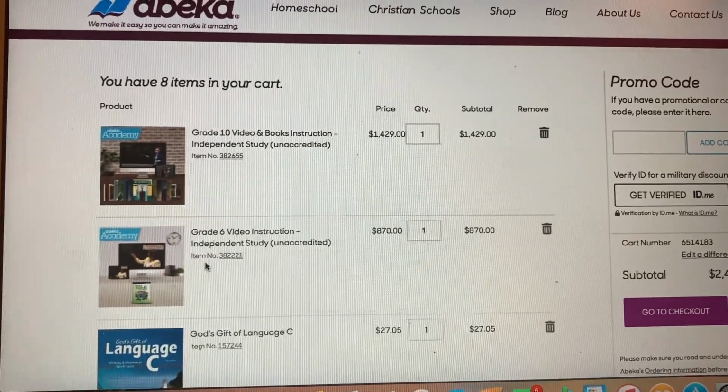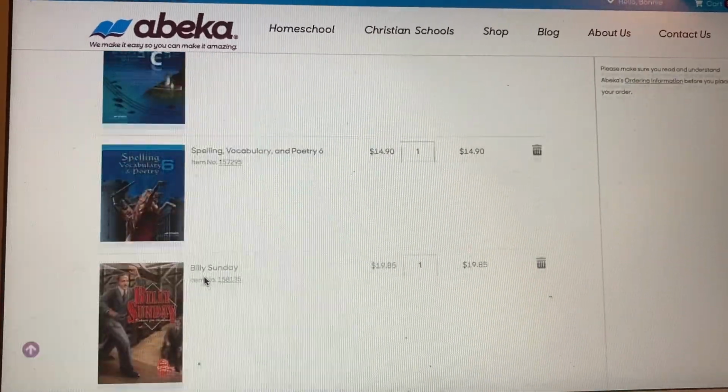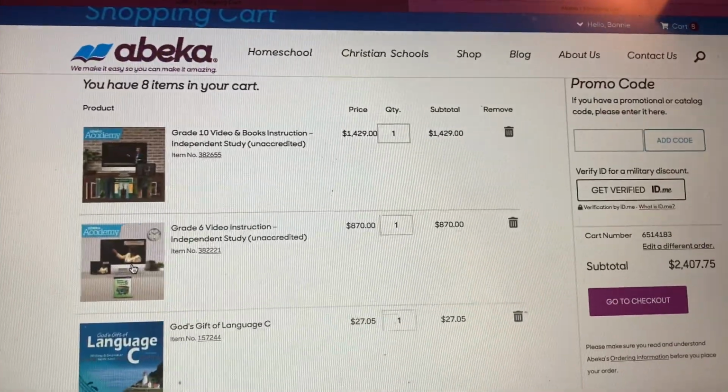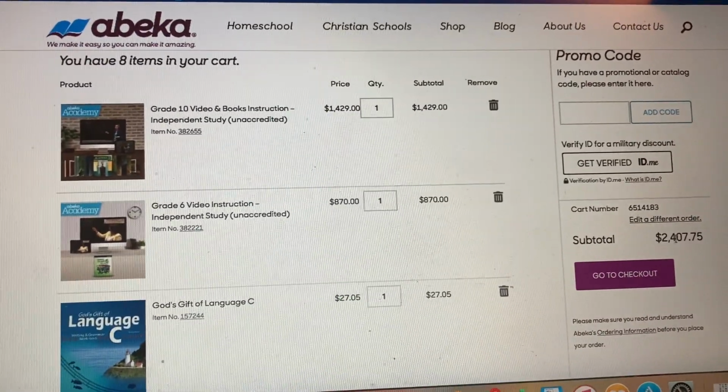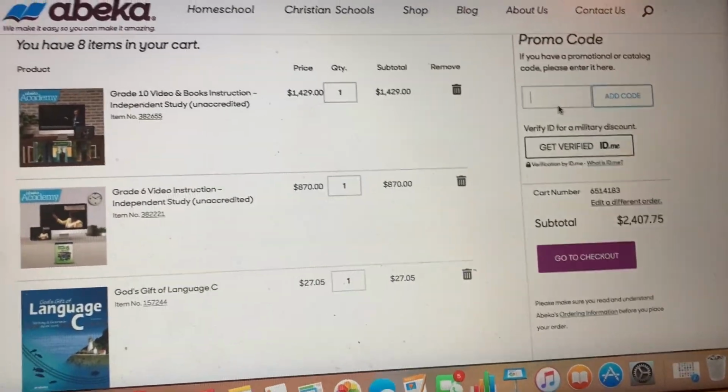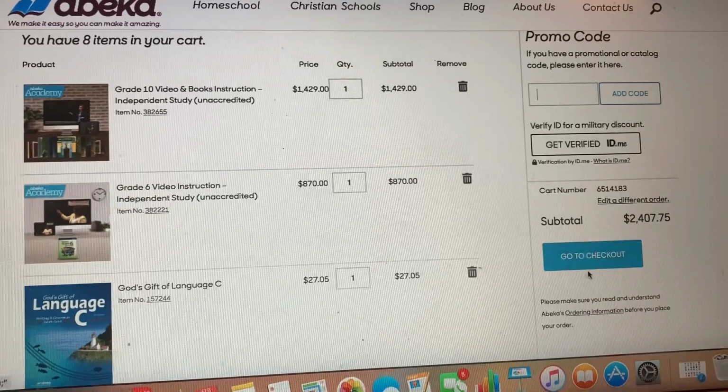And then grade 6, I went in and I just picked the books that I wanted, in addition to the books and the DVDs that came with grade 6. So my total is $2,407. So I will enter my promo code in here and then I will go to checkout.